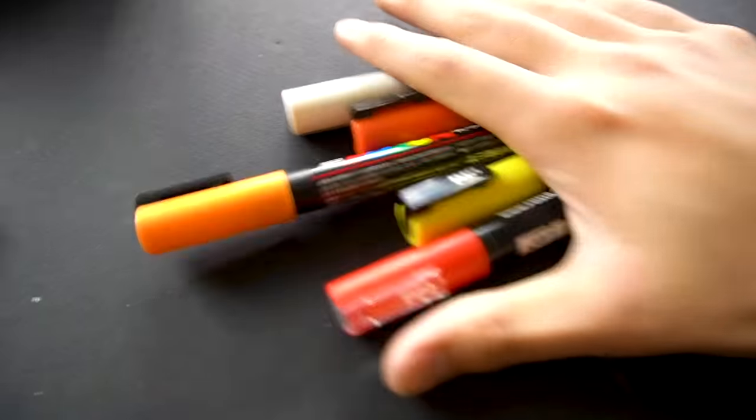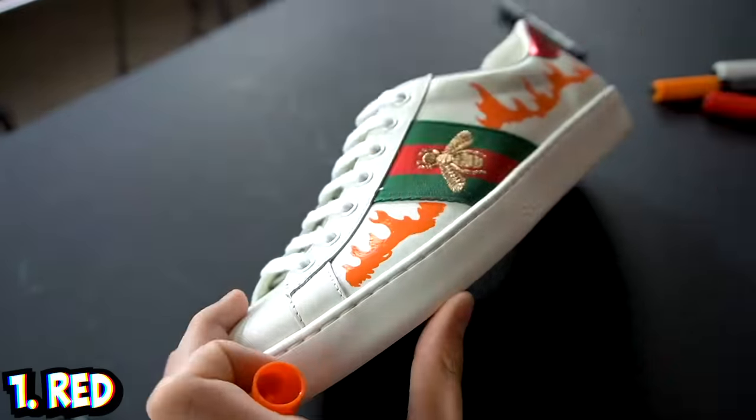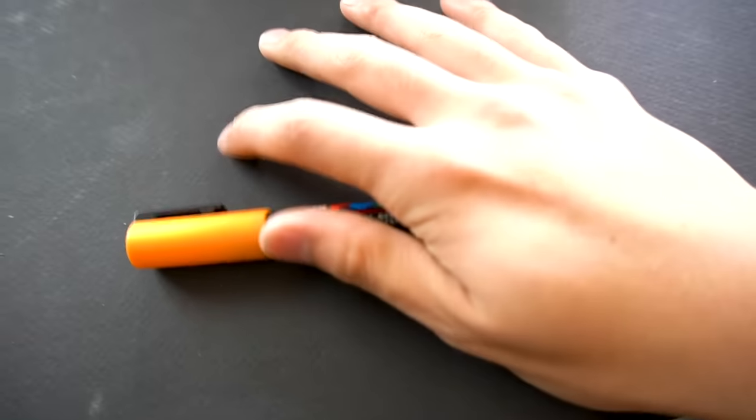For these shoes, we're gonna do some fire designs. Like, it's literally gonna be a fire design. All right, first layer is done. We gotta wait for it to dry. This might take a while. And I think it's done. Next step.